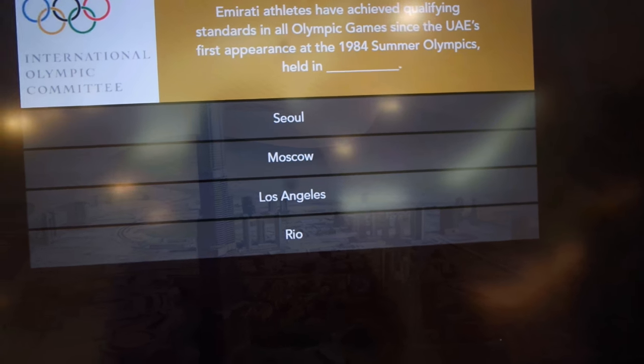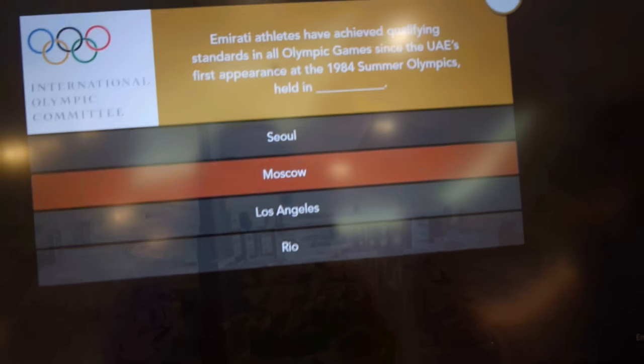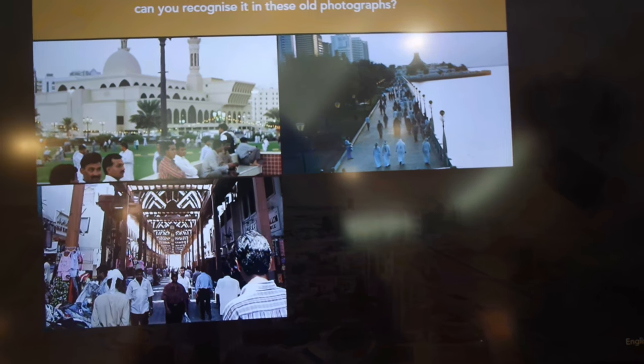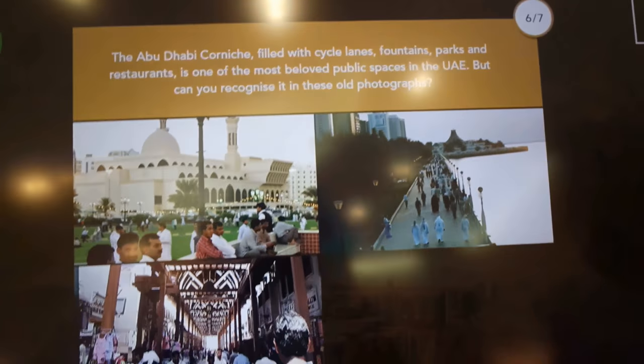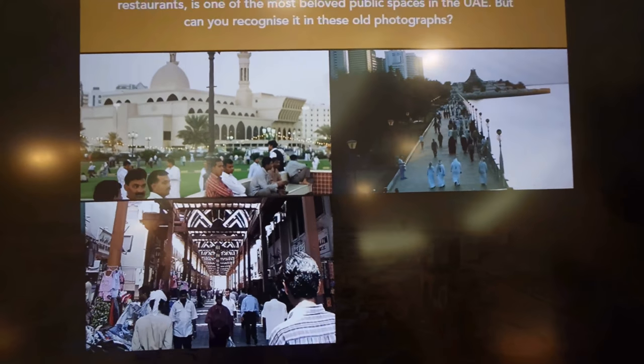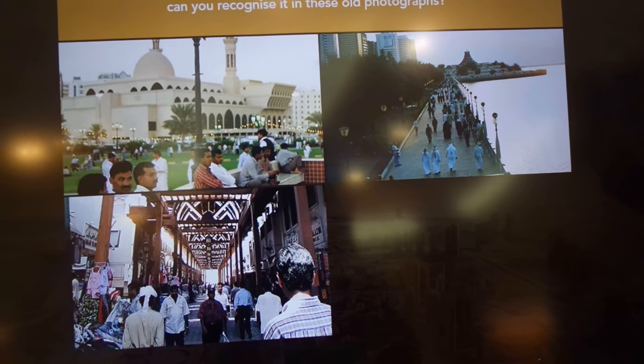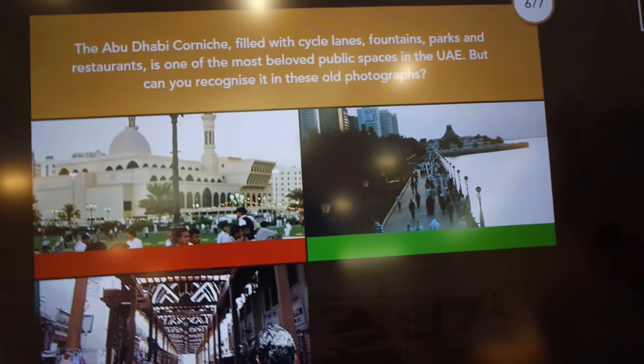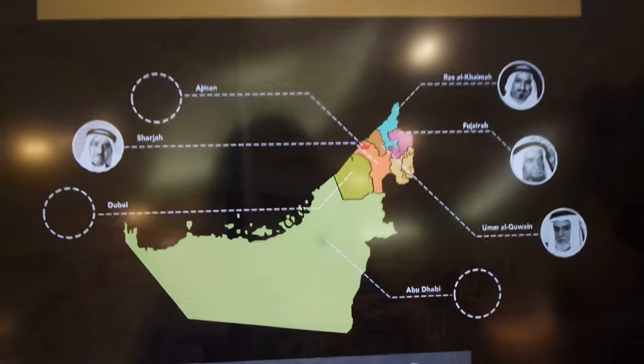I don't think it's Los Angeles. It's probably Moscow. Because they were just in... Oh, no. Los Angeles. Who knew? Oh, 1984 probably. Because I was thinking about it. I think they were in the... Can you recognize it in these old photographs? Can you what? Recognize the Abu Dhabi Corniche. I don't know what that is. What is that? Well, it's like the lanes, fountains, parks, and restaurants. The most beautiful place we've seen here. Let me guess this. Oh, it's this. The Abu Dhabi Corniche.